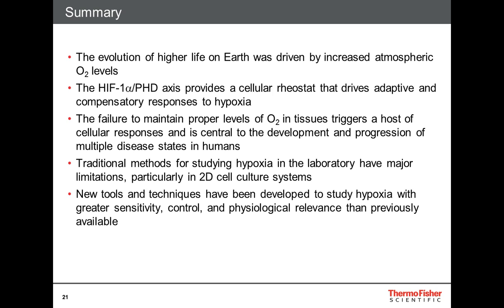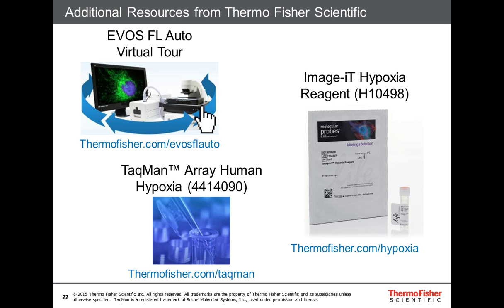And then, as I mentioned, there's evolution of new tools and techniques that have been developed to study hypoxia that allow greater sensitivity, control, and hopefully what this means is better and more physiological relevance than what was previously available.